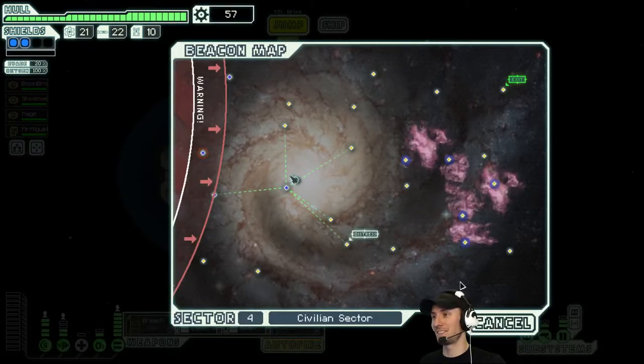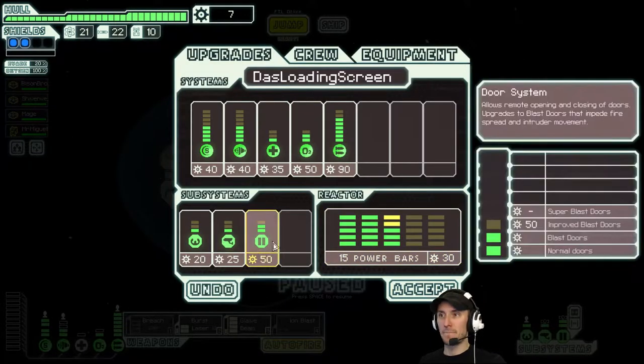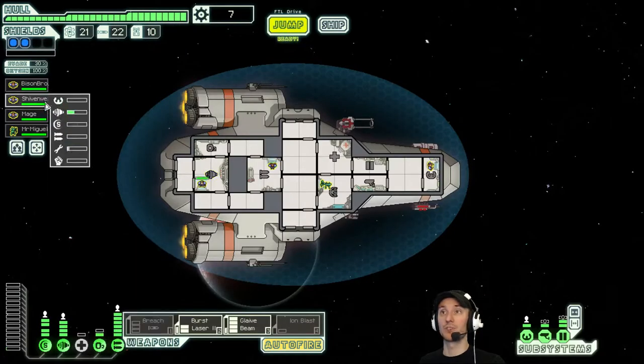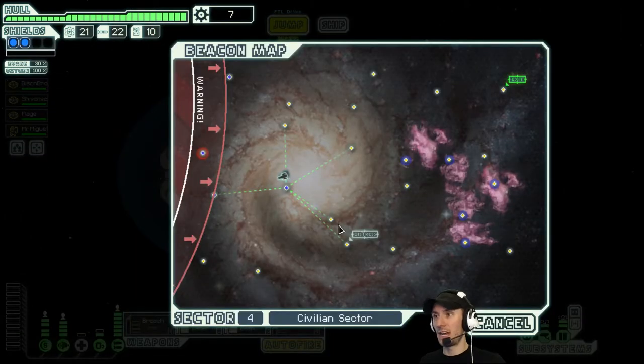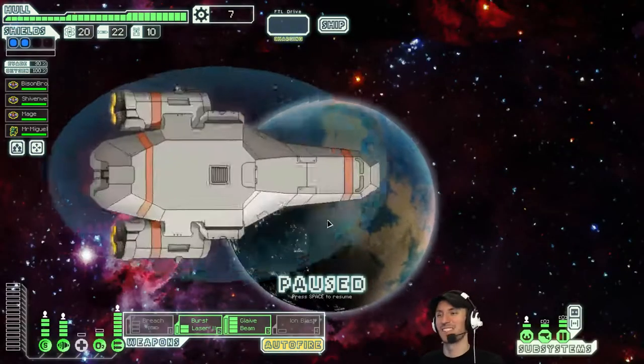Moving right along. Let me upgrade the reactor here. And now we can put more into our engines, which will give us 30% evade. I love it. A distress call. That's okay. Let's jump to that section and then we'll go. Get wrecked, nerd! Get wrecked, nerd.